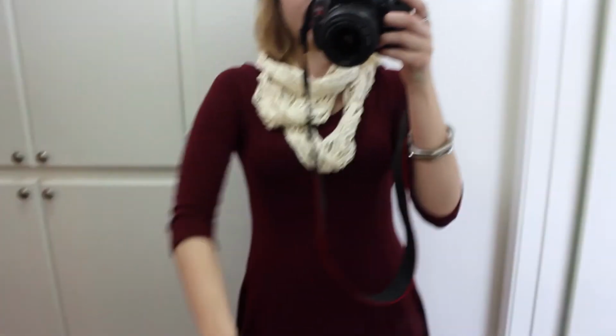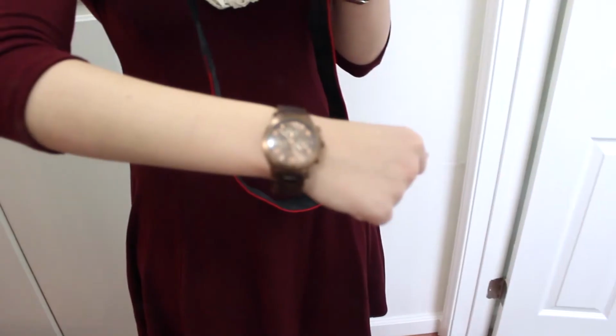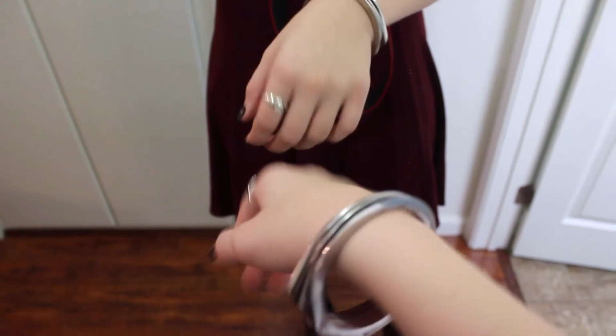Then for my jewelry, I am wearing my watch from Windsor that I'm in love with. So I'm wearing my brown watch that I really, really like. And this is from Windsor, like I said. And then I'm wearing these little bangles. Ooh, I guess I could put it like that. And these are from, oh, I don't know, Target or Forever 21 or something.